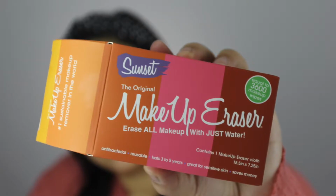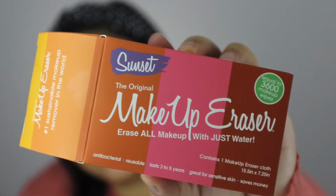Anyway, next up, I have not seen this before, and I've seen other variations of the box, and this is an item that I have not seen in there. It's called the Original Makeup Eraser. Erase all makeup with just water. The original makeup eraser was $22. It looks like it contains 1 makeup eraser cloth. It's cute. The box is shaped like an eraser. I didn't think it would be a cloth though. That's interesting. Oh, it certainly is a cloth. Let me get this out here.